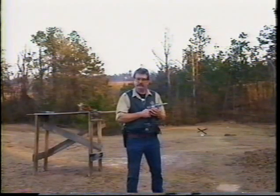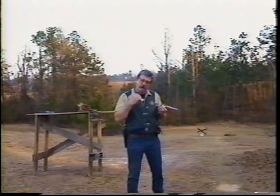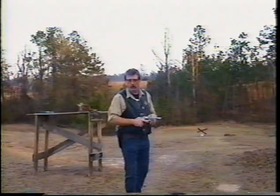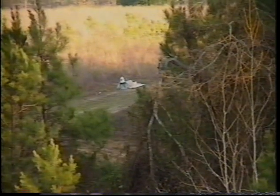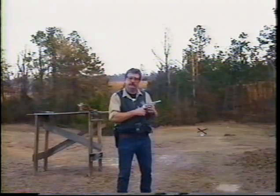As I've often said, I think the 41 Magnum is a vastly overlooked cartridge. It may be the ideal all-around do-everything cartridge for a revolver or a handgun for that matter. So we have a water bottle set up over here at around 200 yards or so, something out there. And let's see what we can do with this 657 and some full charge ammunition.